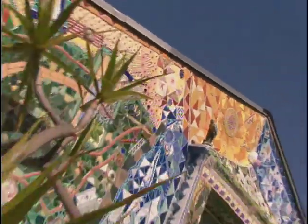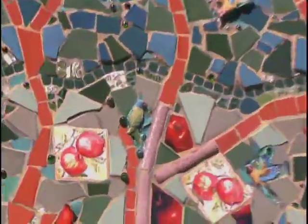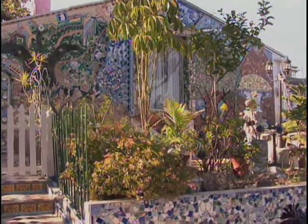It's just great. Louise and Aziz use just about everything for their massive mosaic. Floor tiles, wall tiles, even ceramic plates. I wonder how many pieces there are in all. Let's see, 1, 2, 3, 4, 5. Ugh, forget it. Let's just ask Aziz.